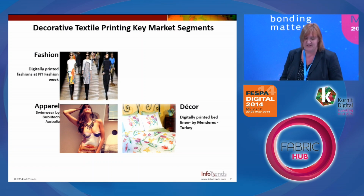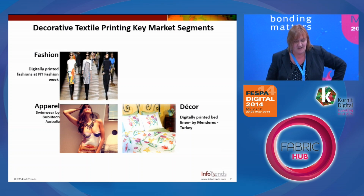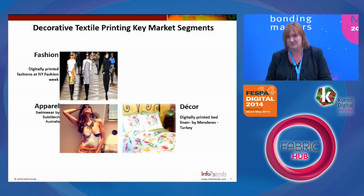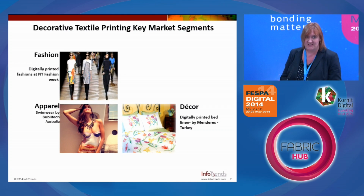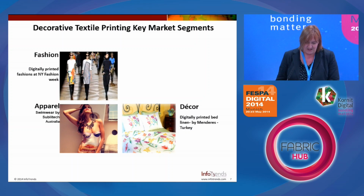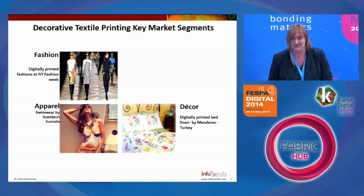The decor segment incorporates bed linen, window coverings, as well as carpets and rugs. This is an example from a Turkish home textile printing range by Menderes, likely to be printed on cotton. At the recent Home Textile Show, which just focuses on home textiles or decor, there were 120 companies exhibiting involved in digital equipment and the digital industry for this area. And major producers are now reporting to us between 20 and 40% of their placements are going into the decor segment.